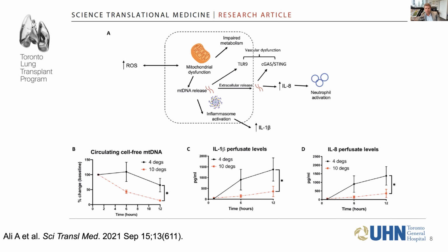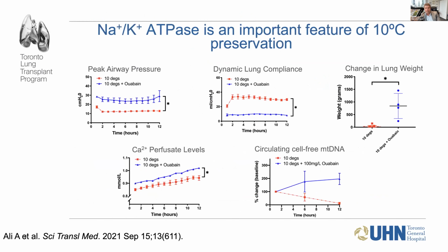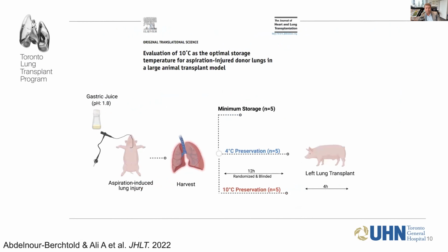This also translated to a higher inflammasome activation and IL-1 beta release, and also IL-18. And we also showed that the sodium potassium ATPase did not work well in the ice cooler preservation, but it did work quite well in the 10 degree preservation. And also when we look at function of the lungs, they were remarkably different in terms of compliance, airway pressure, acquisition of edema, and again, cell-free DNA. Now, those lungs were normal lungs that were preserved for 36 hours.